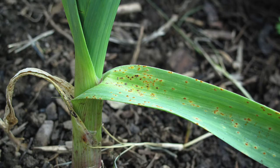But the only way you can stop rust is you have to grow garlic undercover. So you'll have to grow it in a polytunnel, or like in the pots in the greenhouse, because rust works a little bit like blight. It's due to frequent rain and water on the leaves, and it's a fungus, and it works exactly like that. So I had a little bit of rust, but thank God it didn't affect my harvest, which was absolutely fantastic.